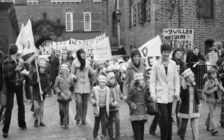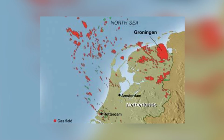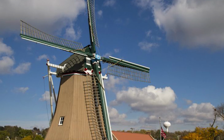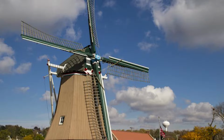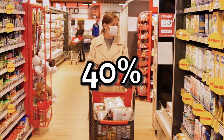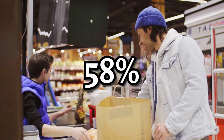In the 1970s, the Netherlands discovered large deposits of natural gas in the North Sea. This, on the one hand, reduced external dependence on energy sources, but on the other hand, this sudden increase in wealth turned out to be a curse, because it contributed to an unsustainable expansion of the welfare state. Public spending increased from 40% of GDP in 1973 to 58% in 1983.